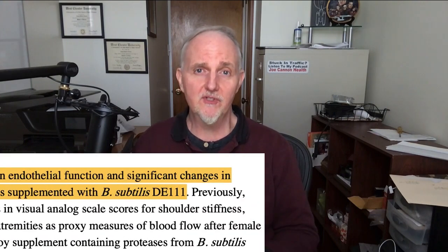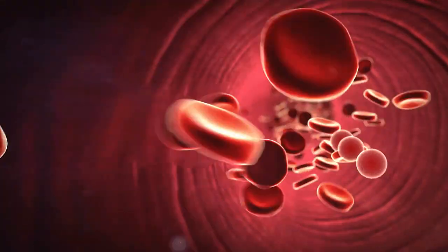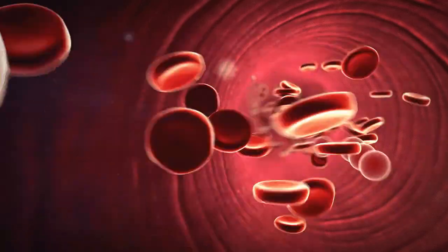And in addition to that, they also noticed that the Bacillus subtilis DE111 probiotic strain improved the endothelial function of the blood vessels. The endothelium is the inner lining of the blood vessels. It's where most of our nitric oxide is produced, and damage to the endothelial lining is one of the things that happens when people get heart disease. So this investigation is pretty darn interesting.